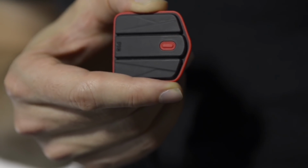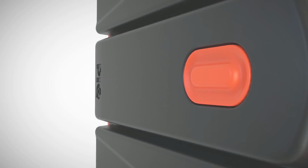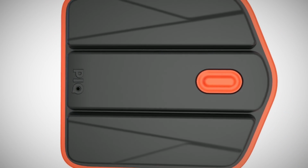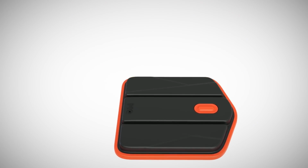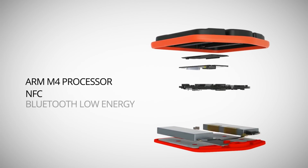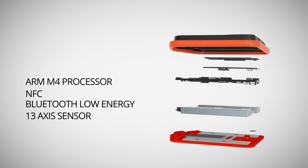The Peak design is meant to be an extension of your body, from the materials, to the form factor, to the shape. Every element of Peak was designed to feel natural, so it doesn't inhibit the way you want to play. Peak has an M4 processor, NFC, Bluetooth, but most importantly, it's got a 13-axis sensor.